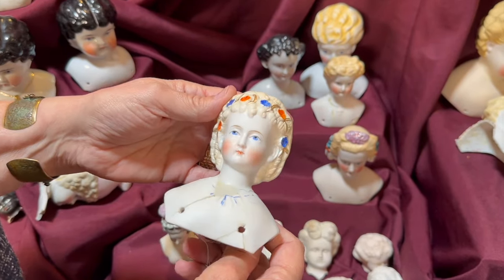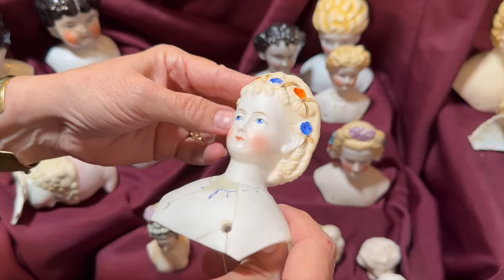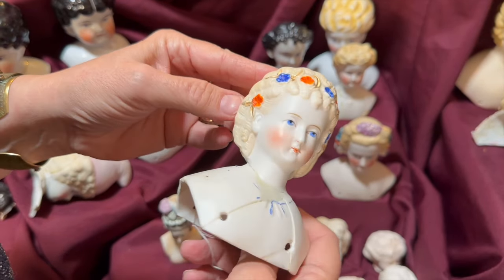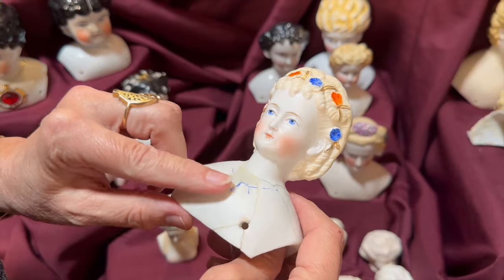Oh, and this one I did not break. She came to me this way. Okay, I'm only responsible for that one. But she has a beautiful face with all these flowers. Again, I do not know who made this one.